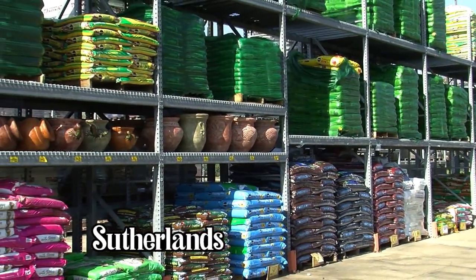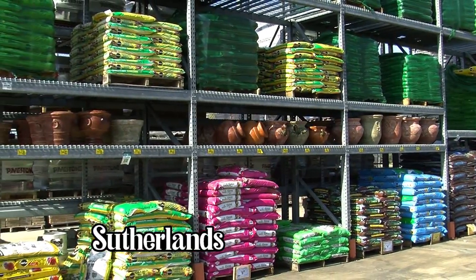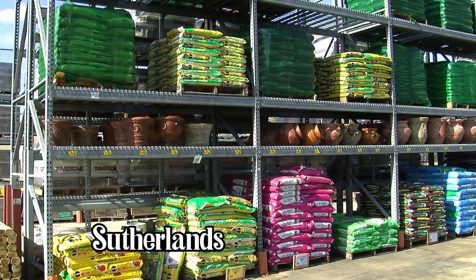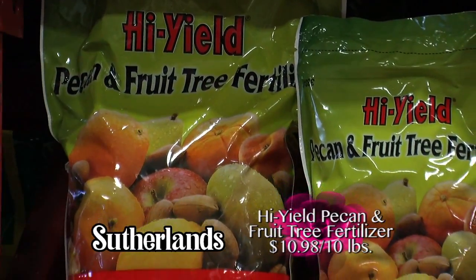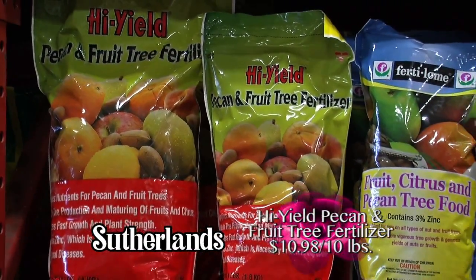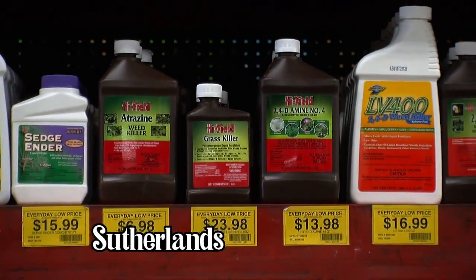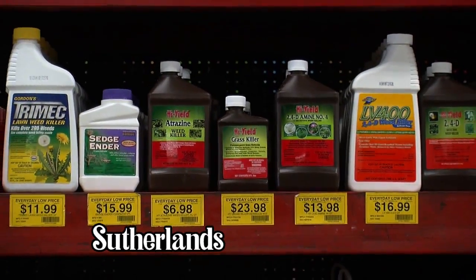Then when you get to the fertilizing, you have pecan, fruit, and evergreen fertilizer stakes that you can get. You can get the granular, you can also get a liquid. And the liquid also is a systemic, to where the liquid will draw up through the roots of the plant, either a tree or a shrub, and it'll fertilize it as well as give it insect protection.